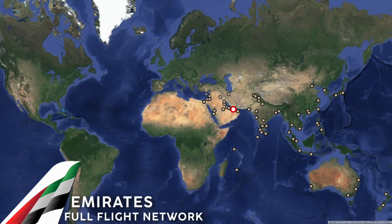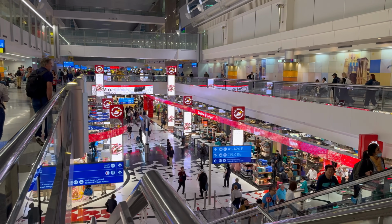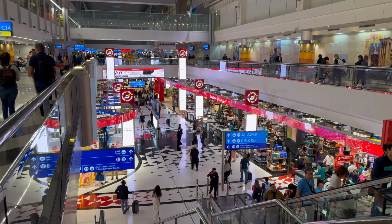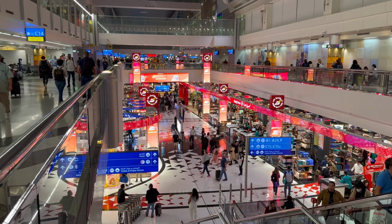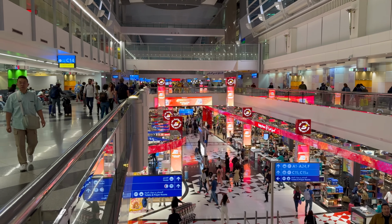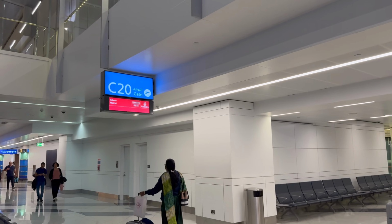Emirates is currently flying to 137 international destinations, making Dubai the world's busiest airport by international passenger traffic. As you can see, even at 2 AM, it certainly gets to look pretty busy. In retrospect, I'm not too sure building their terminal in one long straight line was the most efficient option. Okay, let's head to the gate for our very quick flight.